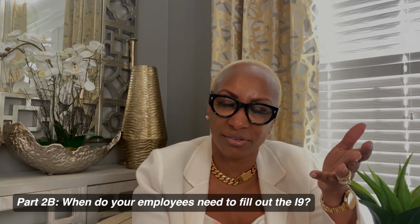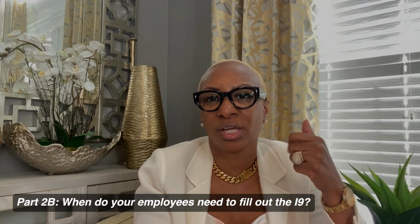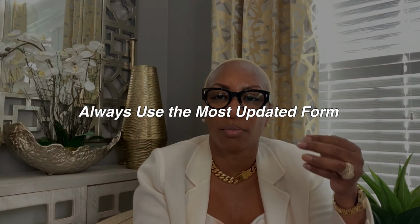So don't be afraid of the I-9. It is a document that must be done for employees. You can Google, just type in 2022 I-9. Make sure that you're always using the most recent, the up to date. So just Google, it's 2022 now. See if there's an updated 2022 form. Put it in your calendar and do it once every year or twice a year, just to make sure that you're always using the most updated form.